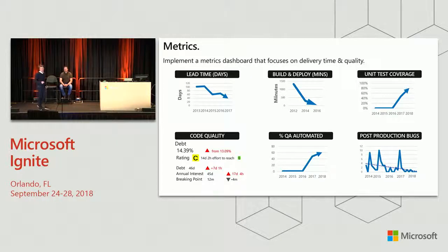Second one I've got there is build time, right? So build and deploy time. As you're building your software, as you're adding more components, as your software is growing, you've got to keep an eye on your build and deploy time, right? Because as you add more stuff, it's going to take longer and longer, and that's going to take more and more maintenance to keep it at a reasonable level. And you want developers checking in often. If your build time's big, they won't. So keep an eye on that and make sure it's trending downwards.